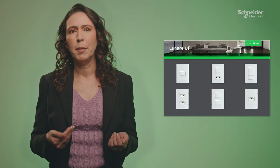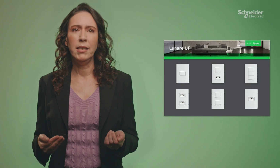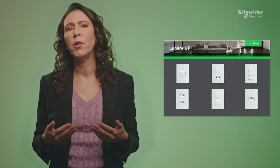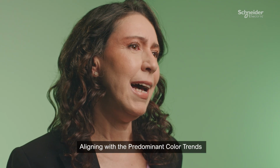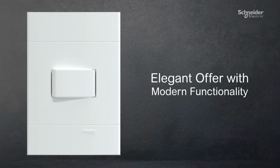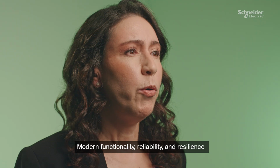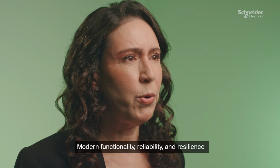Lunare UP brings a burst of new colors and features, seamlessly blending robust materials and modern finishing, perfectly aligning with the predominant color trends of this premium segment. It's the embodiment of timeless elegance, seamlessly blending classic and recognized design with modern functionality, reliability, and resilience, all tailored to complement your unique style and preferences.